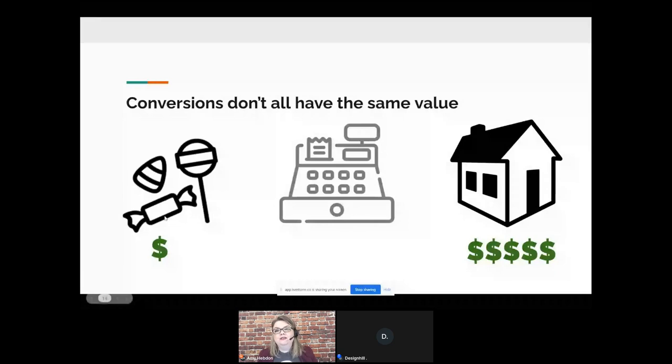If the value of a conversion is much less, we want to make sure that our target cost for a conversion is much less, right? We don't want to say just a blanket $40 for a conversion, because at $40 for a conversion, we would lose money on selling the candy and make so much money on the house that we would really want to probably set a higher CPA, cost per action, than that $40.